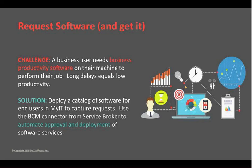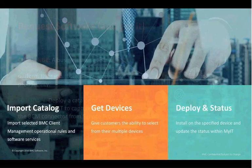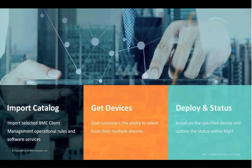So that's the My IT integration with that. Just on the back end, what happens is My IT makes a web service call to our server. It checks and makes sure that things are there. It takes that catalog in. So as we get new items available, we import that. It's always available in that catalog.